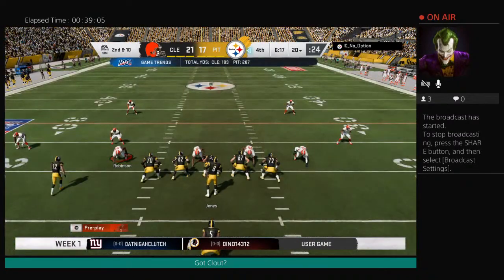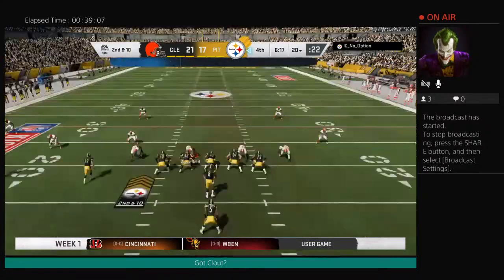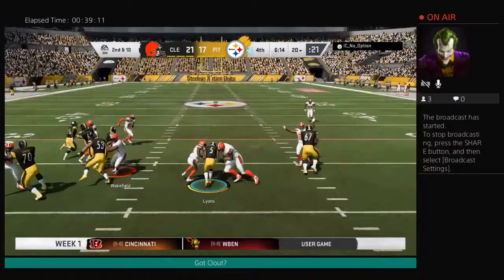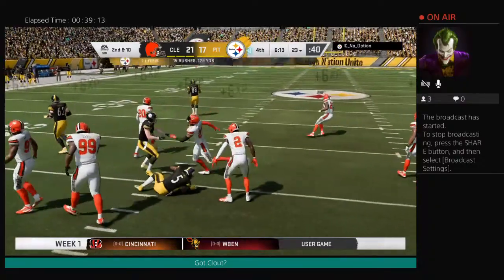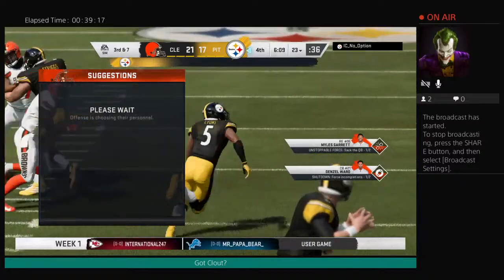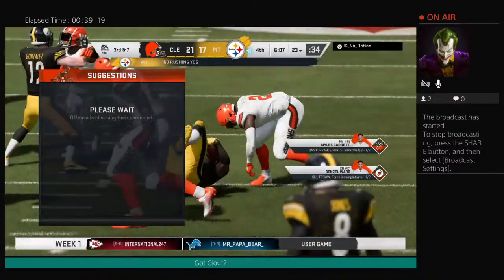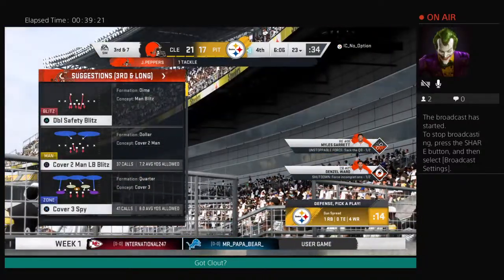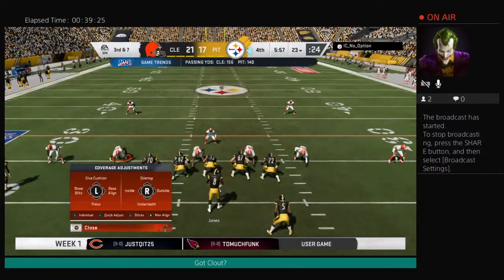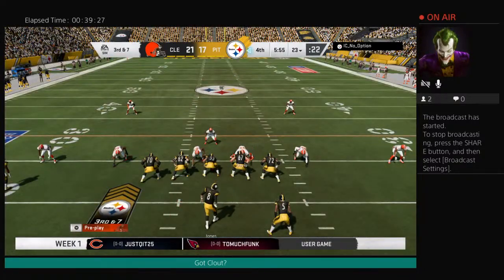After the incompletion, here's 2nd and 10 from the 20. Now a handoff here to his running back. He'll get about 3 as he's taken down at the 23. Well, that's a good start to this drive on the defensive side of the ball. They force the incompletion on 1st down. Then you're able to shut down the running play on 2nd. Yeah, I wouldn't be surprised now. A little bit of pressure going at the quarterback in the expected passing situation.